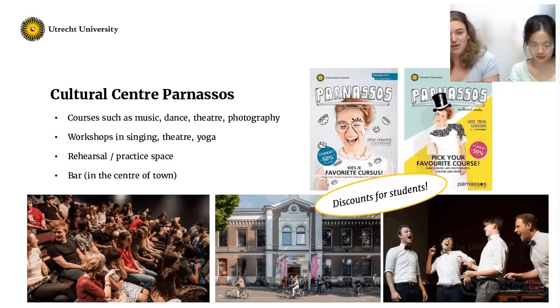We also have a cultural center. It's called Parnassus. It's in the city center of Utrecht. There's a lot of courses that you can choose from in music, singing, theater, dance, photography, painting, drawing, public speaking, stand-up comedy. There's really loads of things. And as a student, you get a discount. So there's basically three types of fees that they have for a course. And the cheapest rate is for students. Always, yes. They have, of course, a bit of a higher rate for employees. And then they have a third rate for anyone else who wants to join.